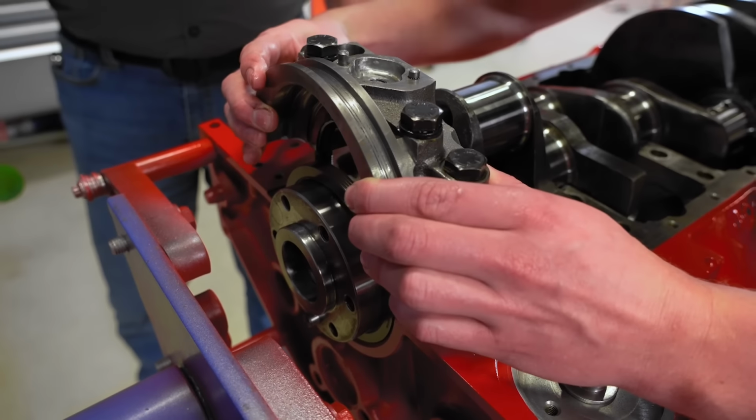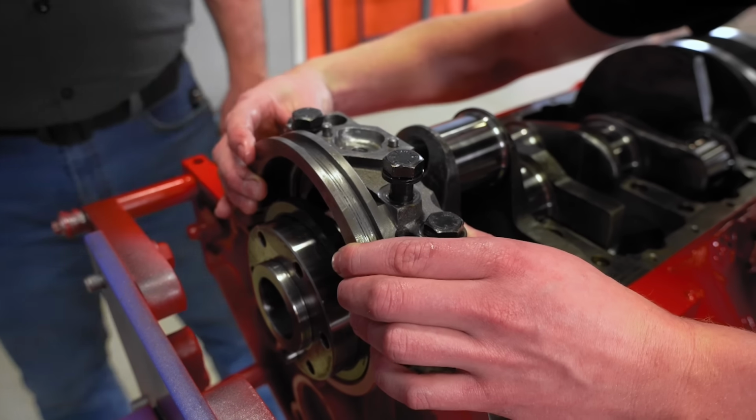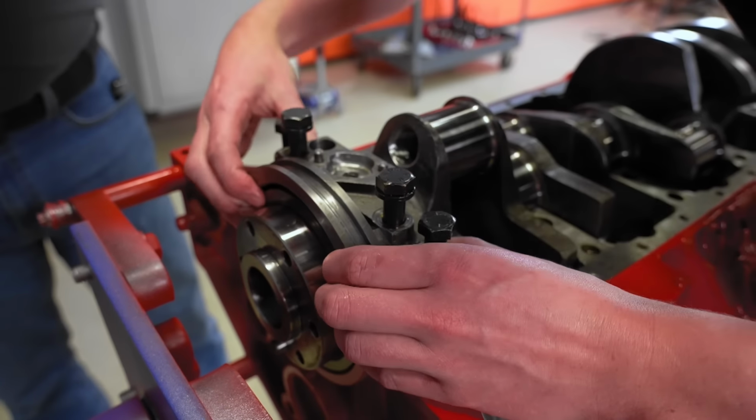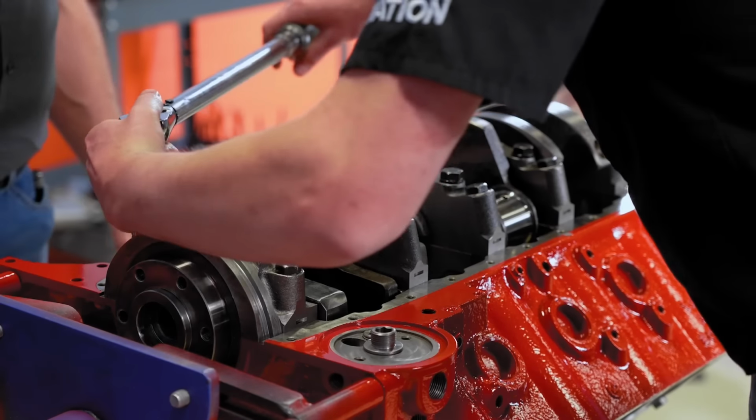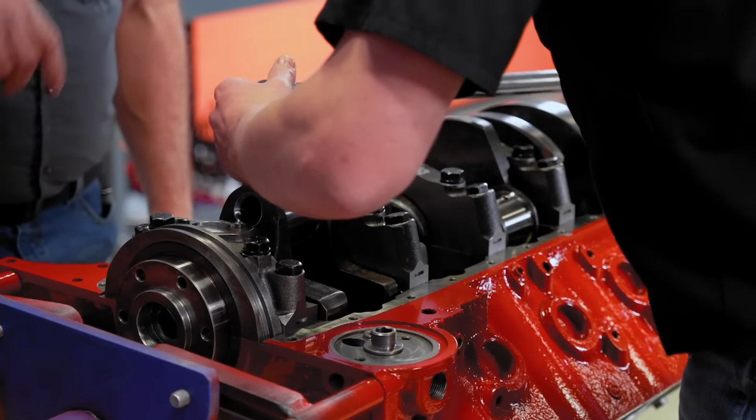Then each main cap can receive assembly lube and be installed in the correct position and orientation. They are tapped down with a rubber mallet. Then the main bolts can be torqued inside out to 100 pound-feet.